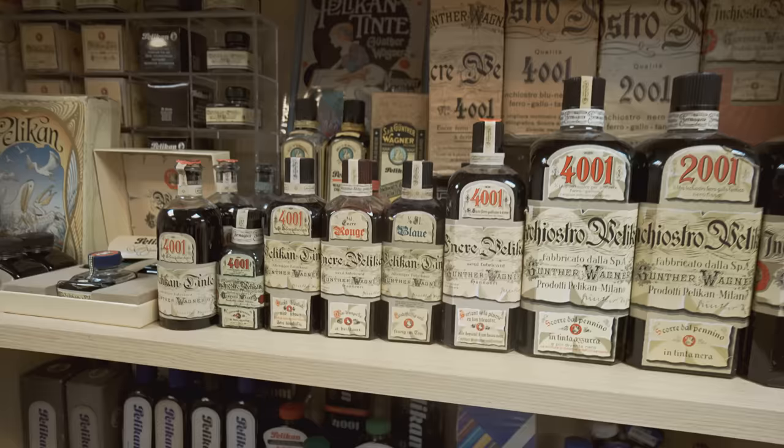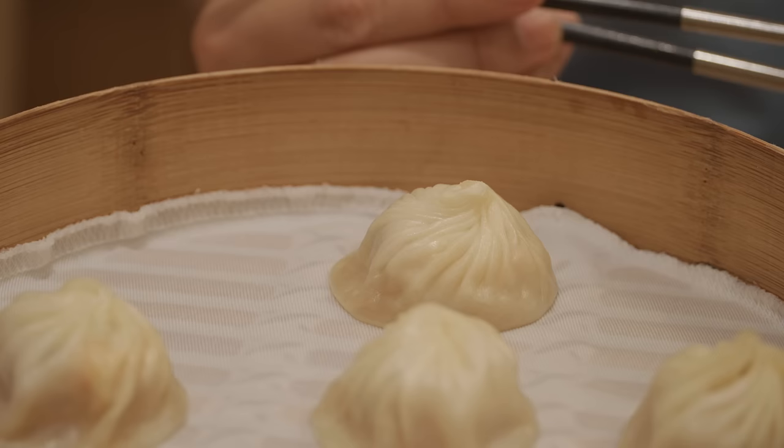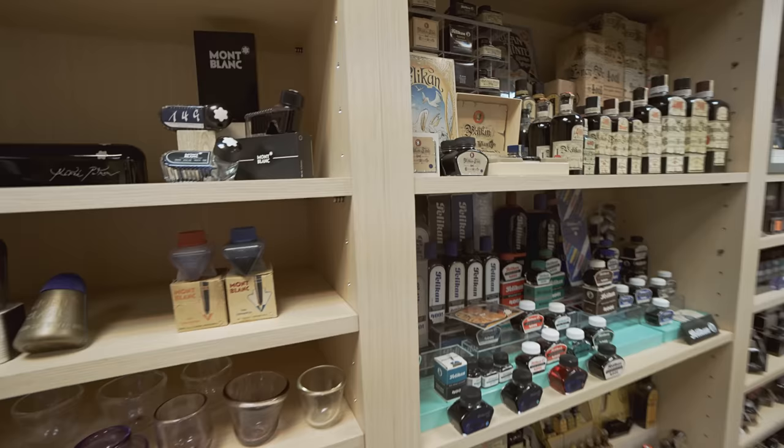So, aside from eating my way through Taipei, seeing all the sights, drinking a load of bubble tea, and visiting all the pen stores, I was also very fortunate in that I was invited to a pen meet held in the private studio of one of the largest collectors of inks in Asia, period, if not the world.